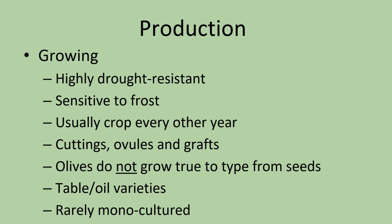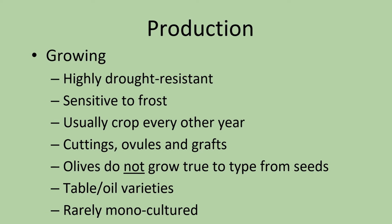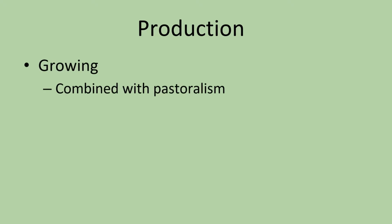Olives are rarely monocultured, so you're not just going to devote a whole area to olive production. You might combine it with something else. What might you combine it with? Well, pastoralism is a good option, since you have goats and sheep particularly, maybe some cows wandering along beneath the trees, nibbling on the grass. It works.